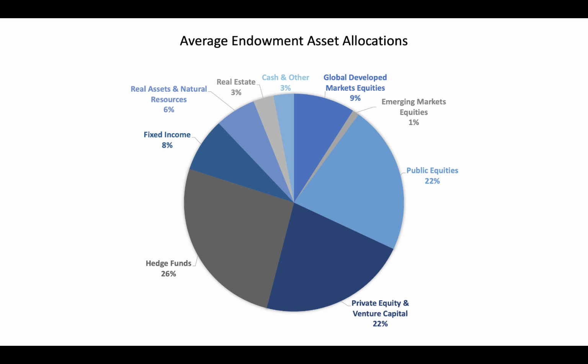Fixed income, only 8%. And then you're looking at 26% in hedge funds and 22% in private equity and venture capital. I'm not saying that you should run out and do this. I just want you to see how exactly the best minds on Wall Street are allocating their monies. If you want the backup information that we put together, just reach out to our office and we'll send it to you. But I wanted you to see this because we're at a very strange time right now in the markets. And it's important for you to diversify and maybe do it like the best minds do it.